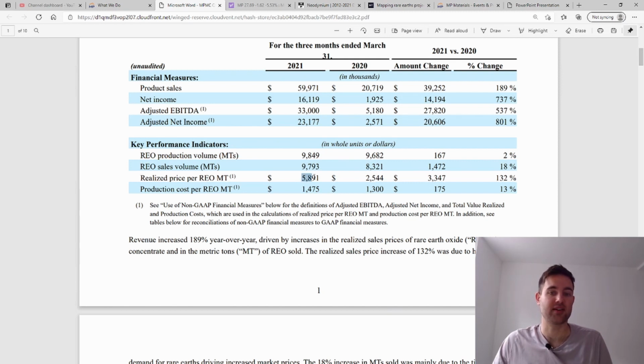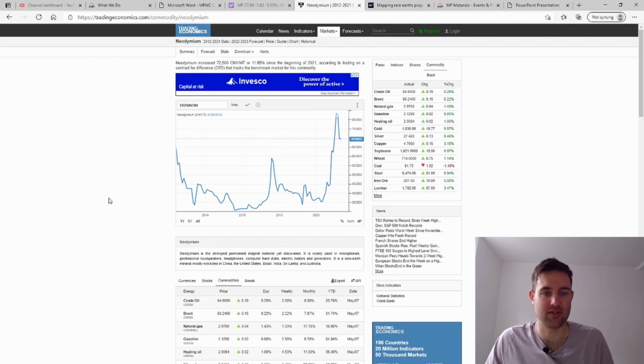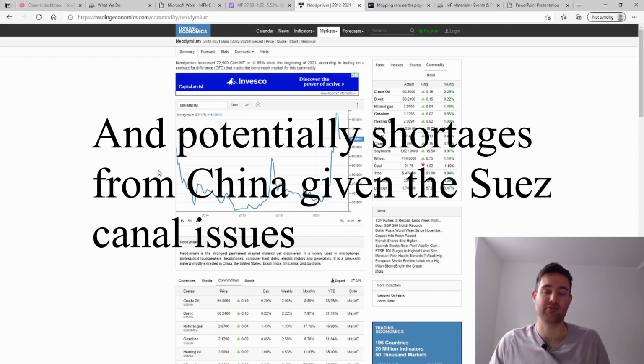So there's a lot of price action on these rare earth oxides. They're selling it for nearly $6,000 a ton versus $2,500 a ton last year. So massive increase there. When we look at the price of neodymium, which is the main ore that they're selling, we can see that it's massively spiked over the past 6 months even, massively spiked. And this is because it's used in so many of the products and sectors that are growing, which is why so many people are interested in the stock.